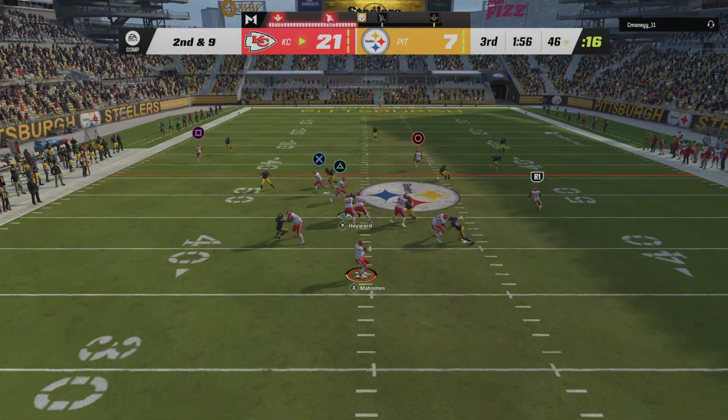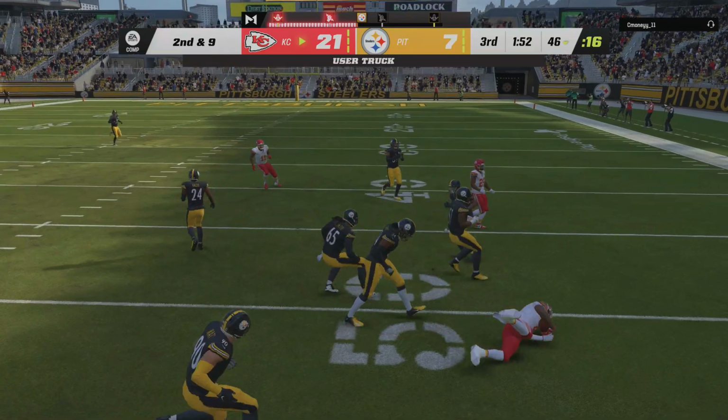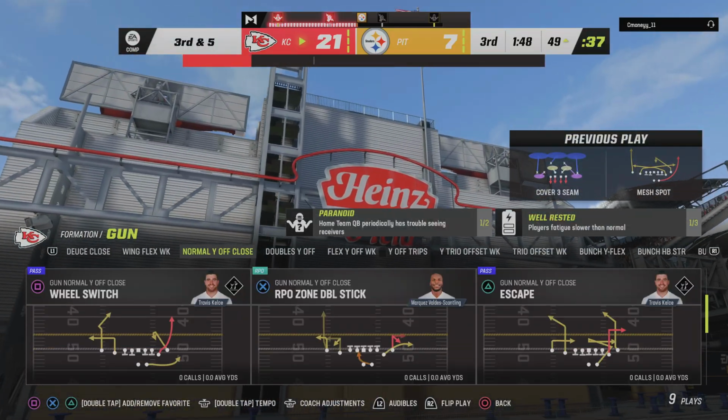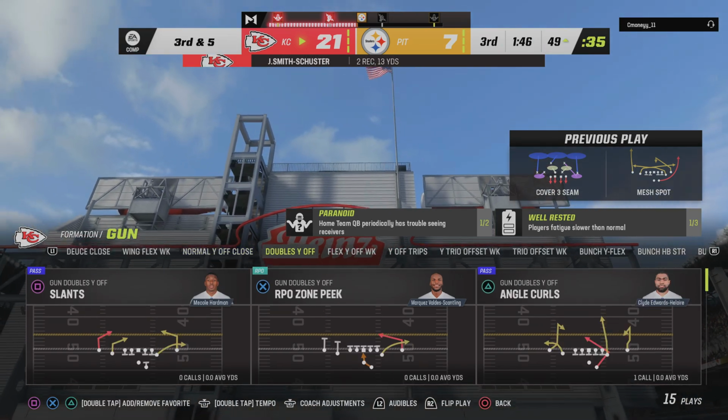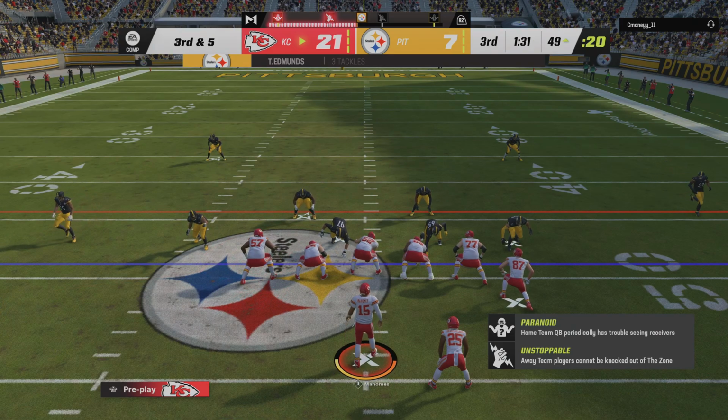On second and 9, Mahomes. Open man, completes it to Smith-Schuster. And they'll get him down on the other side of midfield. Brandon, perfect defense in this situation would have meant that there was an incompletion that would have picked it off. Okay, so they gave up the completion.